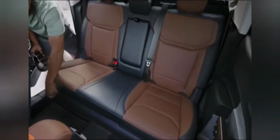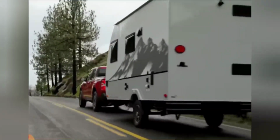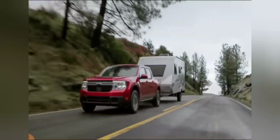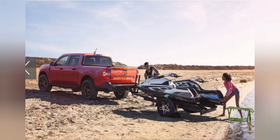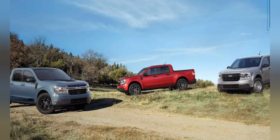So that's awesome, if you don't want your bike being out in the elements. So I think this is going to be a great little truck for some, and hopefully for the people that it's not the right fit for, they won't just tear it apart. Let's give this vehicle a chance. We've got great fuel efficiency at an amazing price.